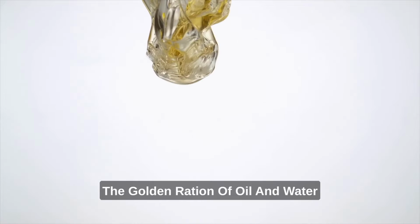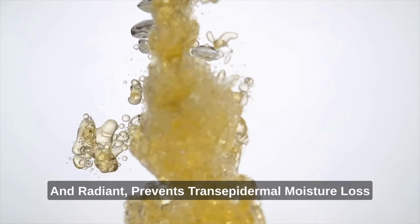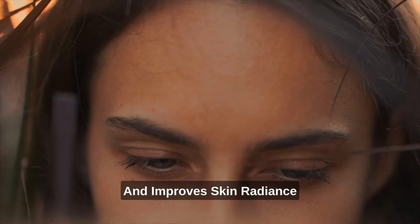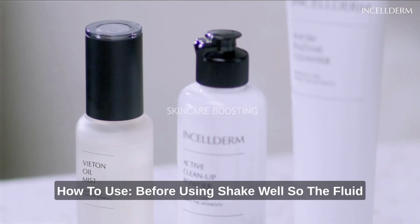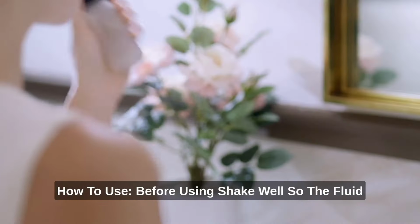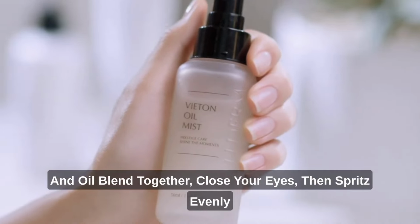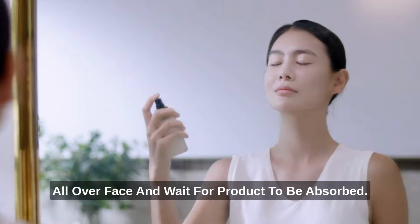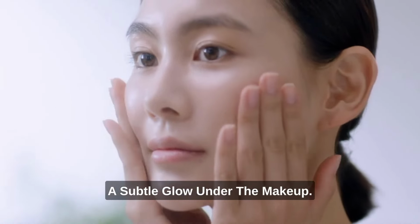The golden ratio of oil and water allows for easy absorption, leaving skin smooth and radiant. Prevents transepidermal moisture loss and improves skin radiance. Skin primary irritation test completed. How to use. Before using, shake well so the fluid and oil blend together. Close your eyes, then spritz evenly all over face and wait for product to be absorbed. Create an optimized base for skincare and a subtle glow under the makeup.